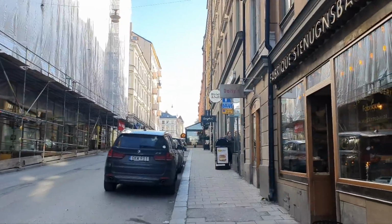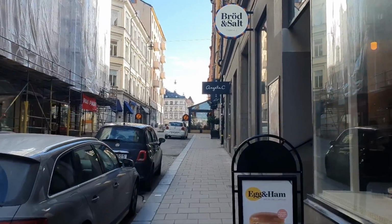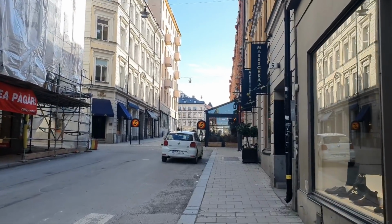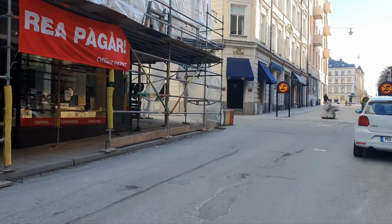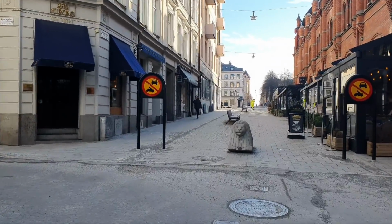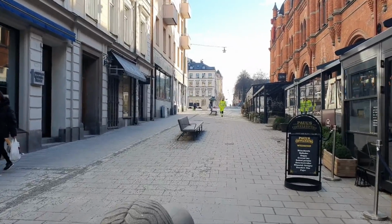Slowly, some more people out on the streets. It doesn't happen too often that it's so quiet with the cars, so you can just walk on the street. Oh, here we have that lion as well. Did you see on Drottninggatan? As you can see, they're strategically placed in the middle so cars cannot enter here.